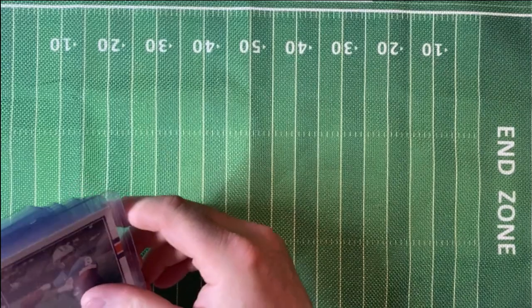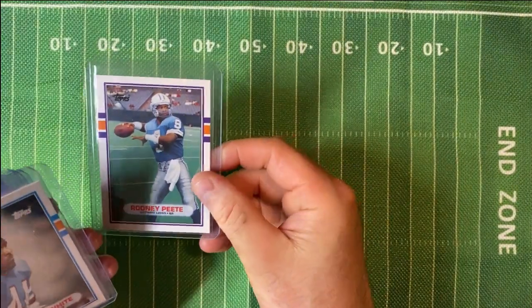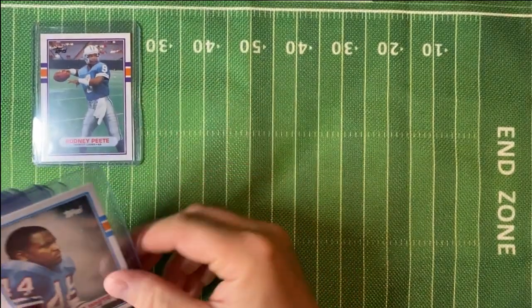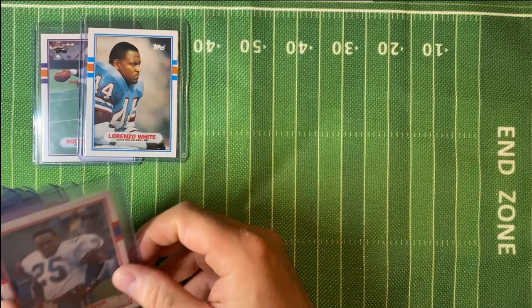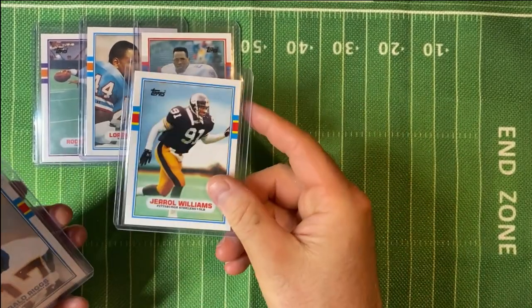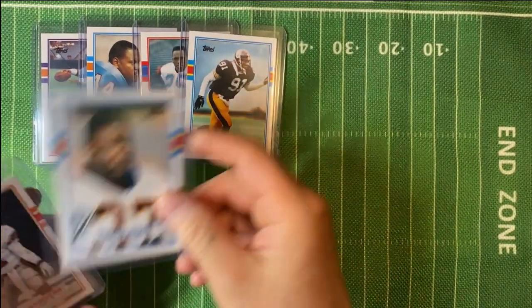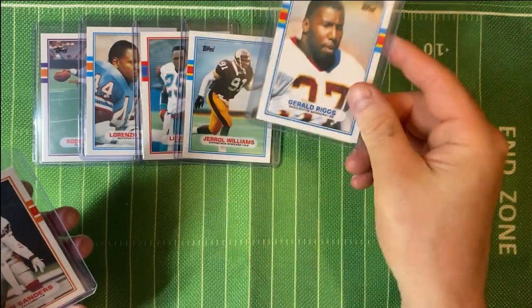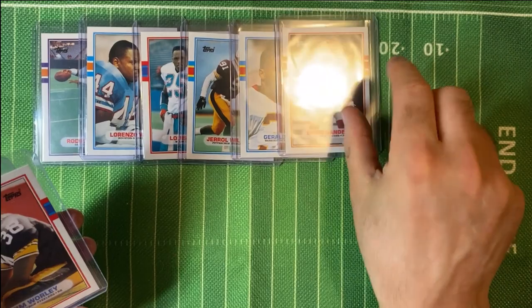31 of them in all. So I'll try to go through this pretty quick here. Rodney Peete, $86. Lorenzo White, $58, almost $59. Louis Oliver, $83. Jarrell Williams, $67. Gerald Riggs, $66. Deion Sanders, rookie card, $66.